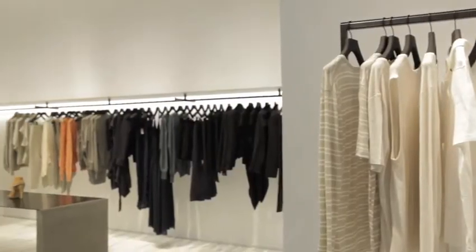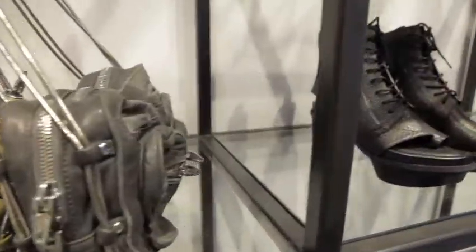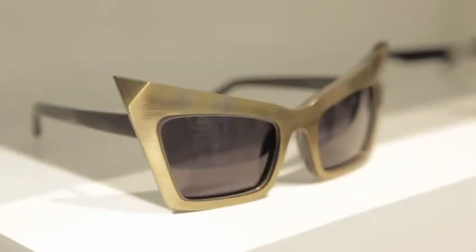Towards the back of the store, you will find our accessories area, which will have a large etagere featuring most of our accessories collection, such as our handbags and our footwear, as well as some eyewear and small leather goods. And then we have our dressing rooms. It's just an area to feel comfortable and take off your shoes and try on clothes.